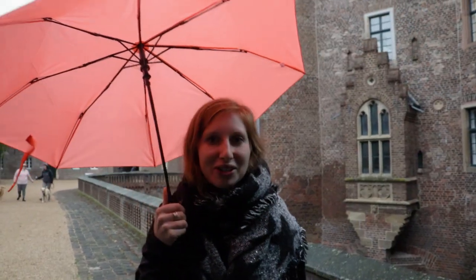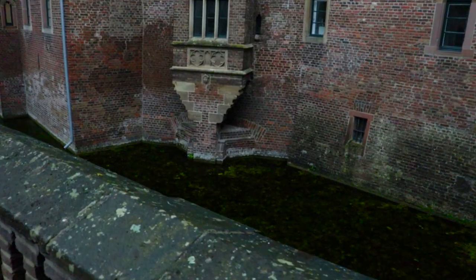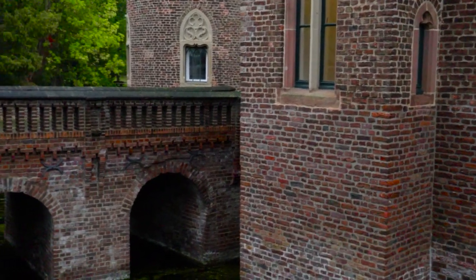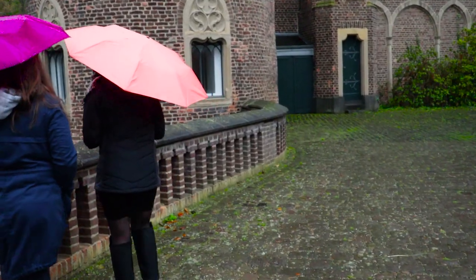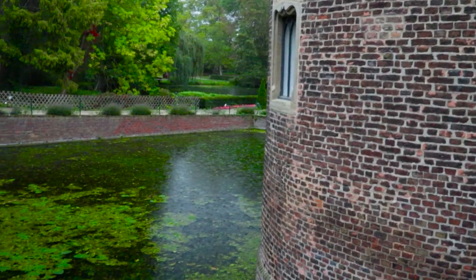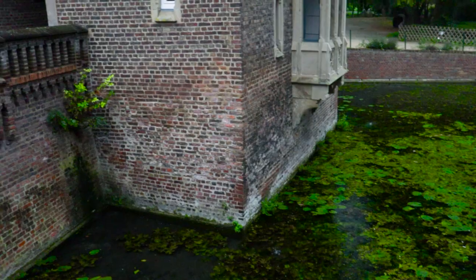Something special about Schloss Paffendorf is that it has a moat, so it's like one of Germany's water castles. The castle was first mentioned in 1230. But the castle was remodeled to its look today in around the 1500s.